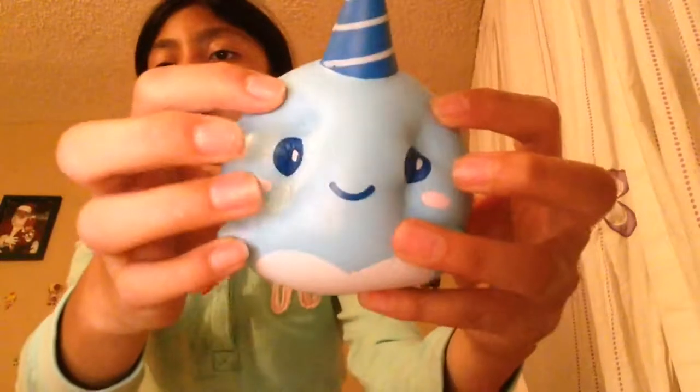Let's get started. First squishy is Album Squishy. 1, 2. Millie the Whale. And the Album Baby Bear.